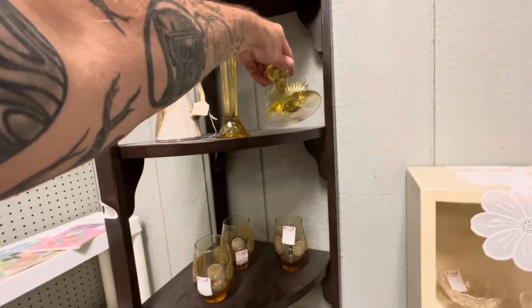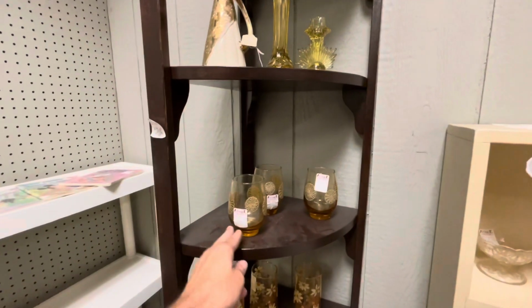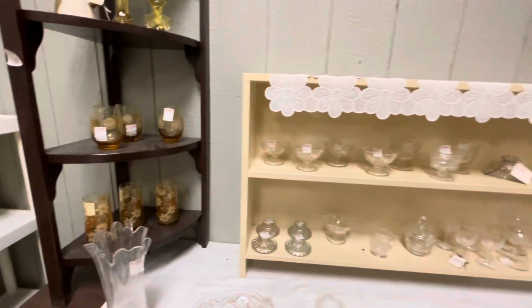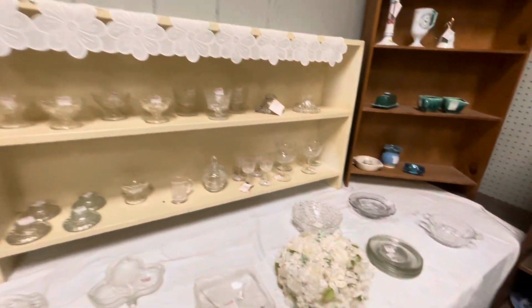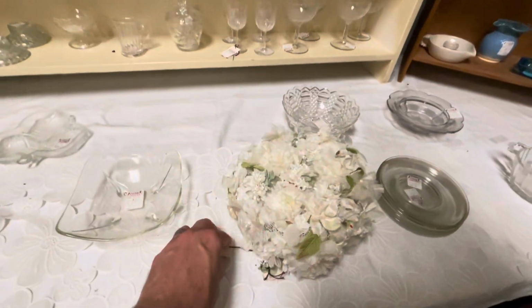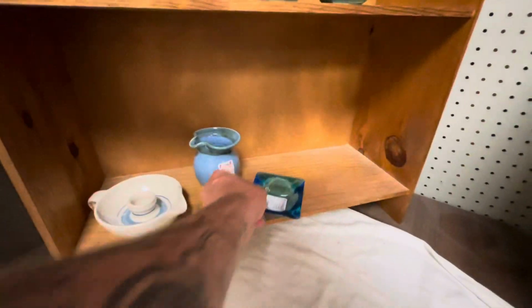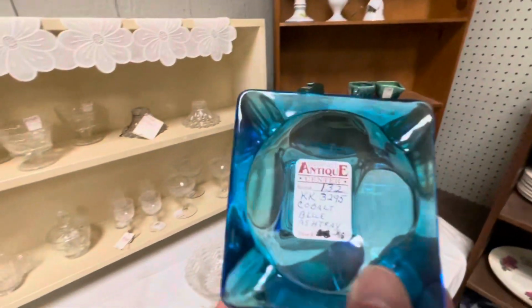Didn't see much pottery when we were in Ohio, and even in Indiana. We see a lot more pottery in Colorado, but definitely had more glass here. I thought this little wedding hat was pretty cool. A fun little ashtray.